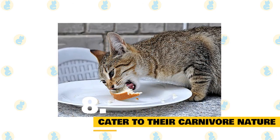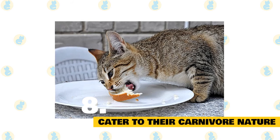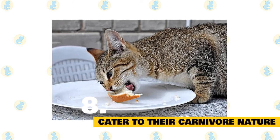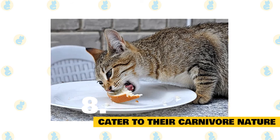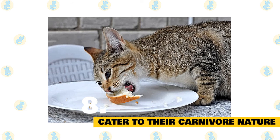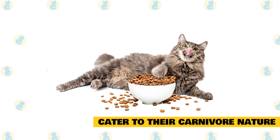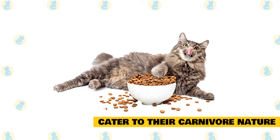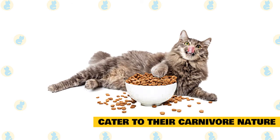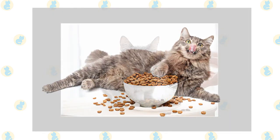8. Cater to their carnivore nature. You cannot feed your cat a vegan or vegetarian diet, because cats are obligate carnivores. This means they can't get the nutrients they need from plants, and so must eat meat and not a lot of carbohydrates. This is most notably because they get taurine, an essential amino acid for heart function, from their diets. Look for diets with more protein content of at least 45% and carbohydrate content of less than 10%. Home-cooked diets need to be very carefully considered and planned with the guidance of your veterinarians.